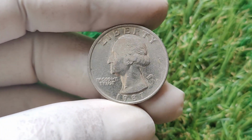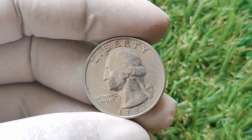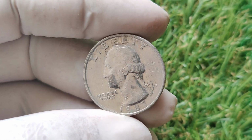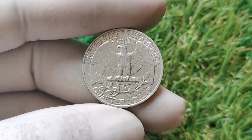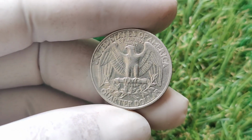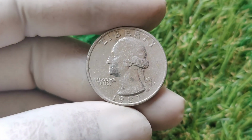Let's get started. The 1987 P Washington quarter was minted at the Philadelphia Mint. The P mint mark is located on the obverse of the coin, just to the right of George Washington's ponytail. This coin is part of the classic Washington Quarter series, which began in 1932 to commemorate the 200th anniversary of George Washington's birth. The series ran with the original Eagle reverse design until the State Quarters program launched in 1999.